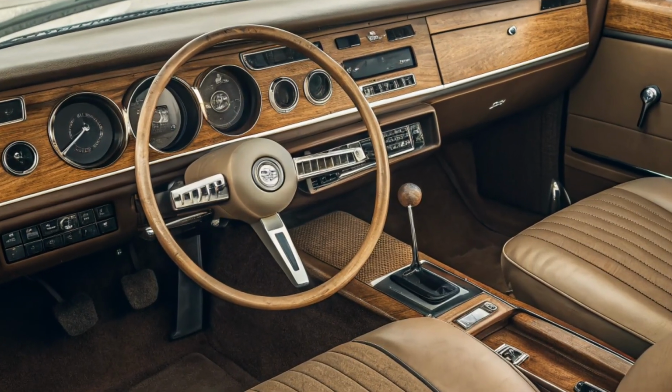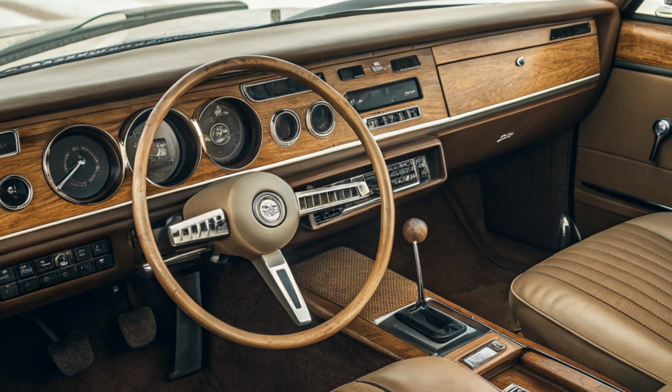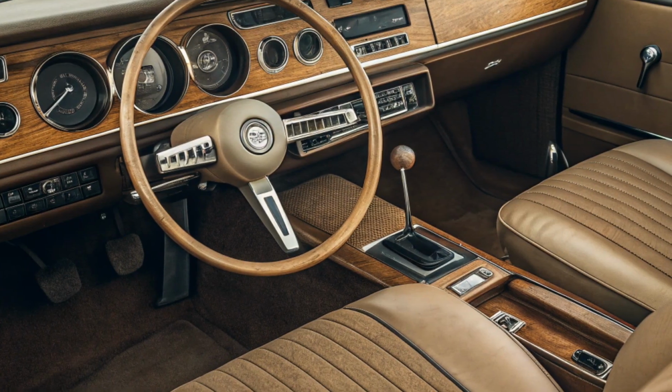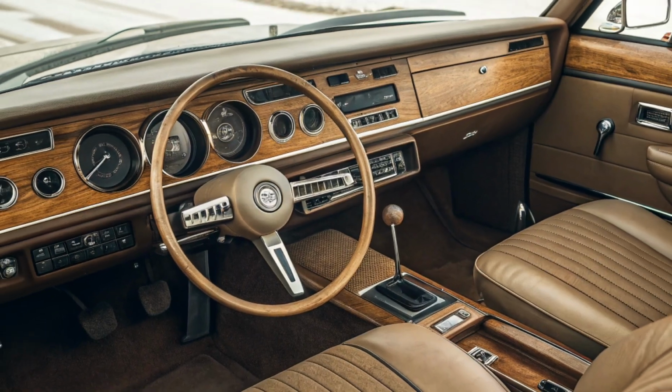Performance. Now let's talk performance. The 1972 AMC Ambassador came with several strong V8 engine options, including the 304, 360, and the mighty 401 cubic inch V8. These engines provided smooth and steady power, making the Ambassador a comfortable cruiser on the highway.